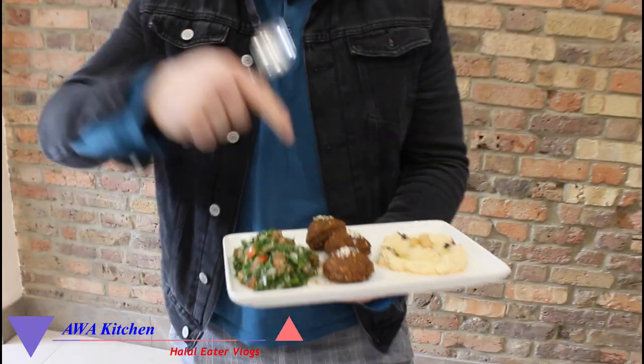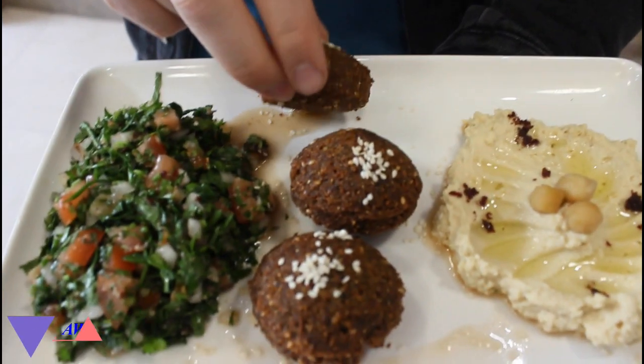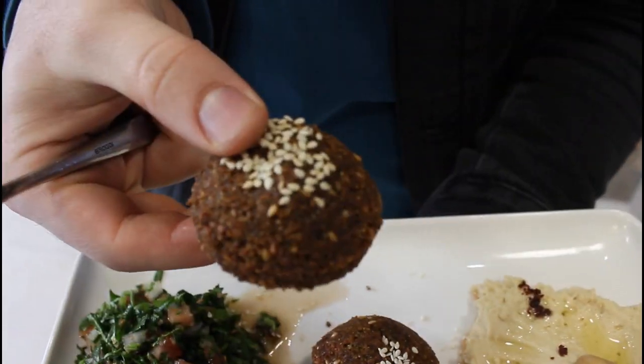Falafel is here, Lebanese falafel. Look at that with a simsim.